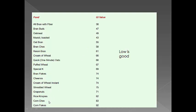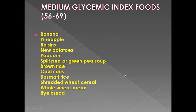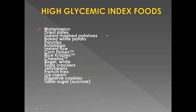So you'll see some of these things, Rice Krispies, grape nuts, most people think that's a pretty decent cereal, but again it tends to run on the higher side. So just some examples, and you can find this online, glycemic index, if you want to change your diet. These are low glycemic foods that you would want to have in your diet as part of your carbohydrate. Here are medium, and here are high. So these raise your sugar very, very quickly. And you'll notice table sugar, instant rice, those kind of things are not the best choices that you can make.